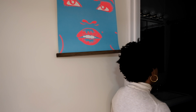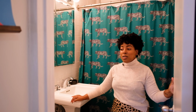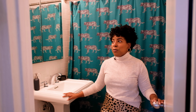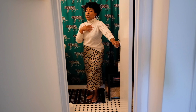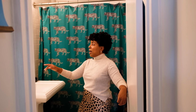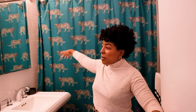You come into the bathroom. New York City, it's very yellow. New York City is not known for giving you spacious bathrooms, and this place did not disappoint. But what it did have going for it was kind of an already black and white theme with the floor tiles and the walls. So really, we just went with it. It was really lucky that we had this large 3-mirror storage cabinet on the wall.